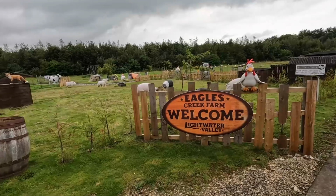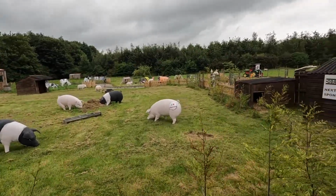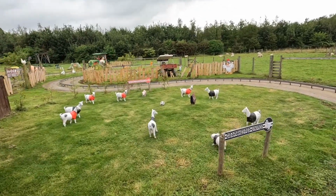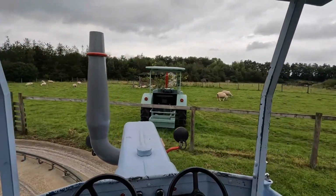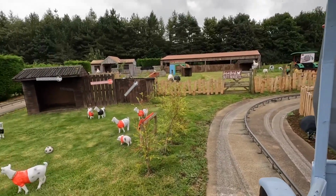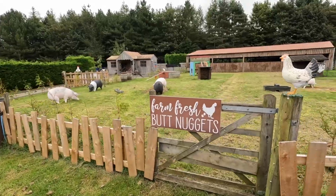Here we are. Eagles Creek Farm. It's the chicken. Eat more chicken. Goat Chester United. Billy the Leak, your local plumber. Oh, there we are. This is great. Kidderminster Town. Of course, they have got some real lambs just through here. They got one of the rides there as well. Little carriages. Yeah, these guys are all real. These guys not so much. And if you want some farm fresh nuggets, that's where you get them from.